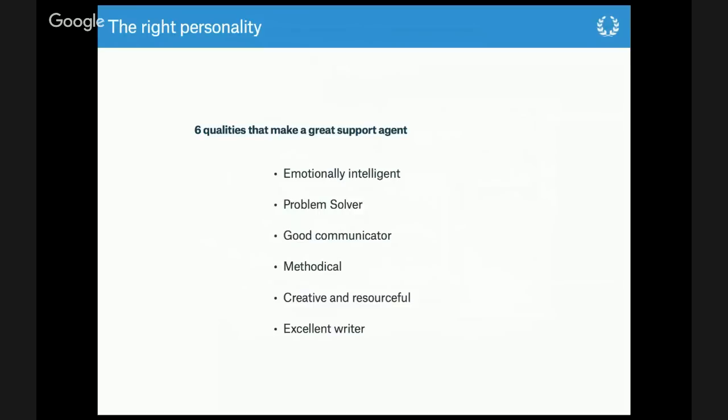Those are the things that are really important to hire for: those intangible, empathetic, personality kind of things. You can train all the other stuff. You can train somebody how to write or send an email or how to work an app. But I can't teach you to care about somebody if you don't.